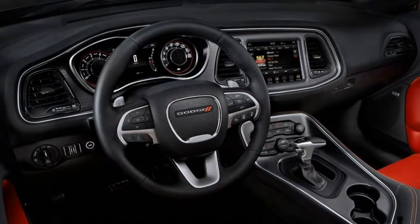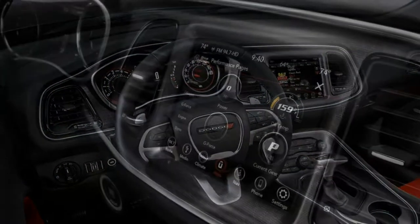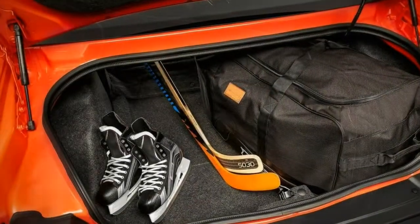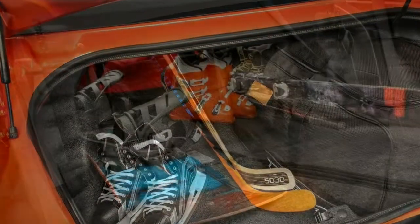Noise and vibration. You'll hardly notice the V6 at highway cruising speeds. The Challenger's sound deadening is rather good for the segment, although tire noise can be noticeable over certain surfaces. Overall, it's just a pretty quiet car.